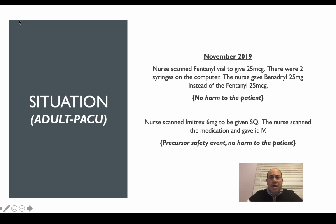Another situation that happened in the same month was a nurse had scanned Imitrex 6 milligrams to be given subcutaneously. This nurse had never given Imitrex before. She did scan the medication, and she did read that it said sub-Q, but she ended up giving it IV. This was a precursor safety event, but no harm came to the patient.